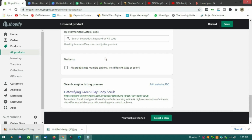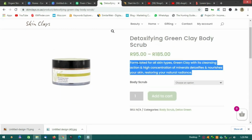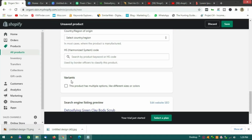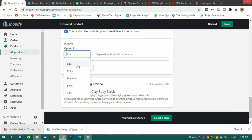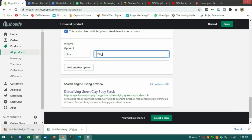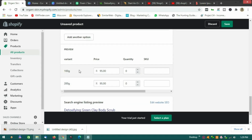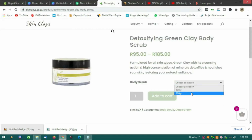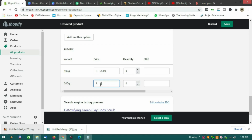And we have variants of this product, which is very important. As you can see, this product has a variant of 100 grams and 200 grams. So let's start with the variants. Size is 100 grams and 200 grams. Okay, so now we have this variant right here. The 100 grams is 95 Rand and the 200 grams is 185 Rand.